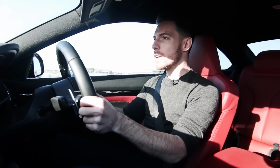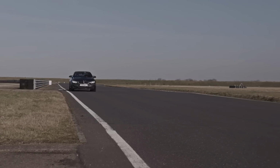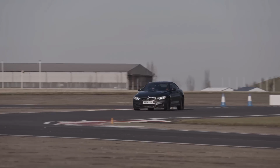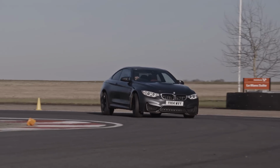Back in the M4, this is more familiar territory, not least because this is my car. Well, sort of. It's my car for 6 months, and I'm running it on Evo's fast fleet, and it's mighty. It doesn't have the punch of that M5 down the straight. We're best part of 10 miles an hour down on the M5 at the end of the straight. But it feels so much more nimble, so much more agile in these corners.